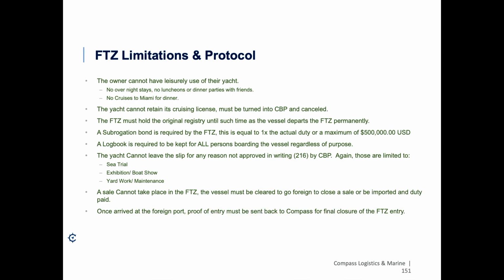A logbook is required to be kept on board the vessel. Anyone entering the vessel for any reason, yacht broker, prospective buyer, maintenance, anyone going on board the vessel for any reason must sign in and out on a logbook. Customs can come and inspect that logbook if they so choose.